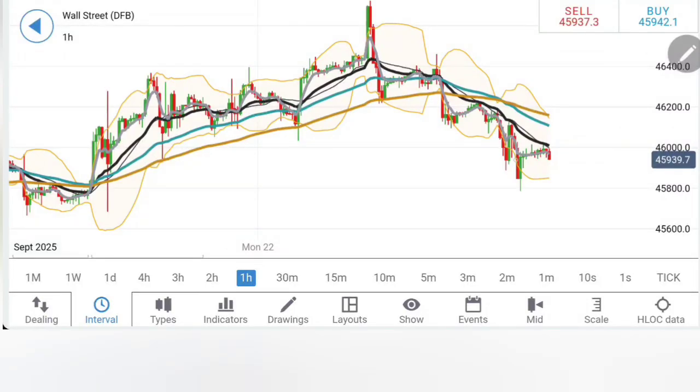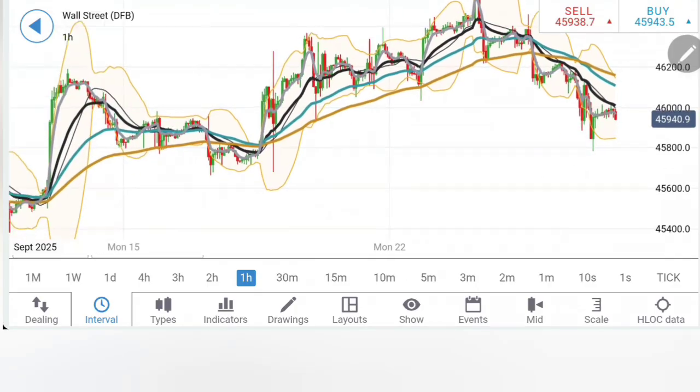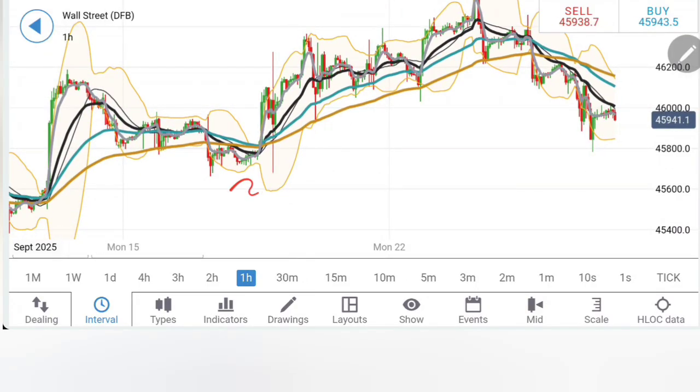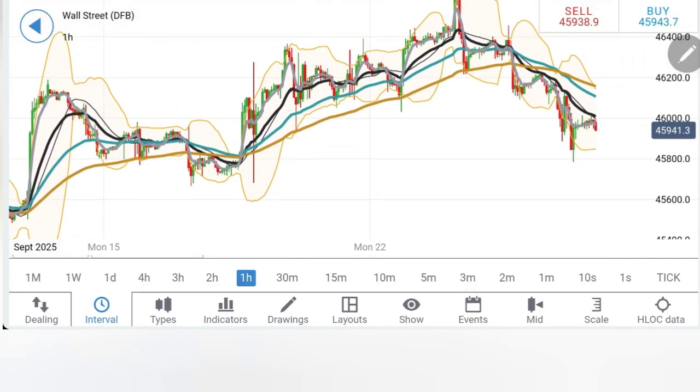US 30 has moved towards the first crucial support zone at 45,800, and since then we have seen a slight retracement here. Now see what's happening. You can see after every drop it retraces towards the 20 period. Now the 20 period is a very good resistance zone. It is trying to reverse from the same zone. Now if you see it is staying below 45,880, you can again expect a drop towards 45,800. And then this time below 45,800, remember it has to trade below the first crucial number at 45,700, and if that is taken, we are ready for a drop towards 45,400 levels very soon.